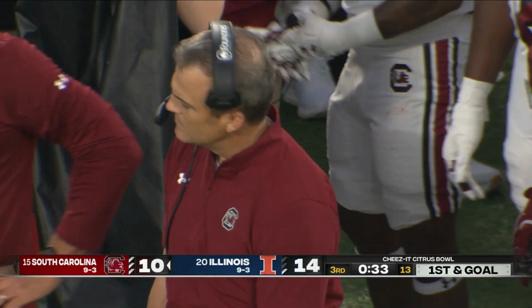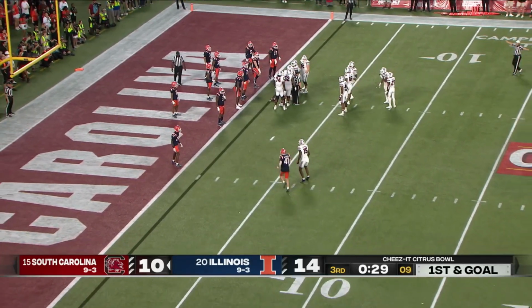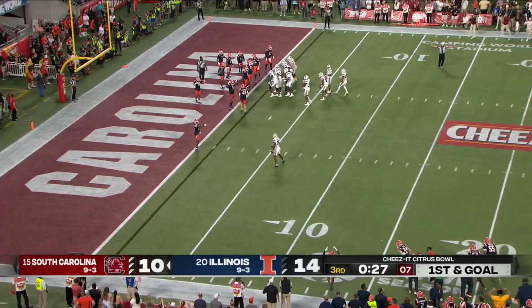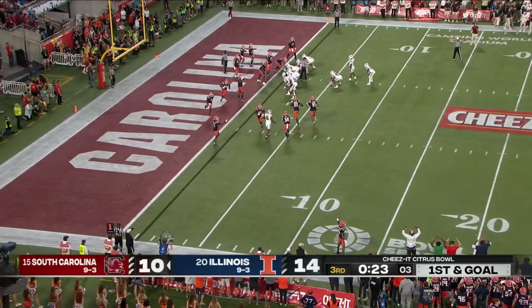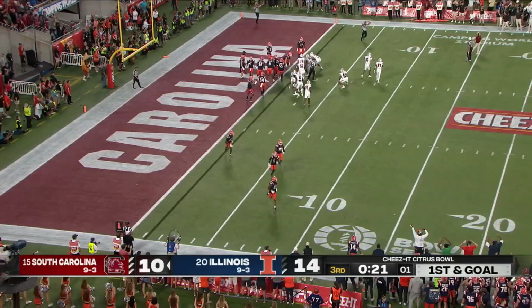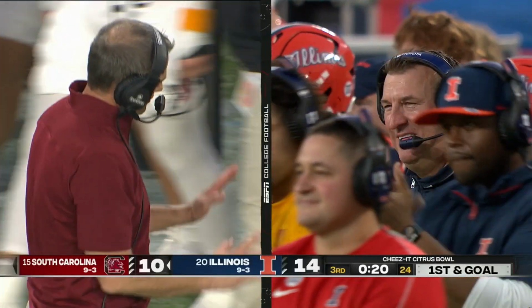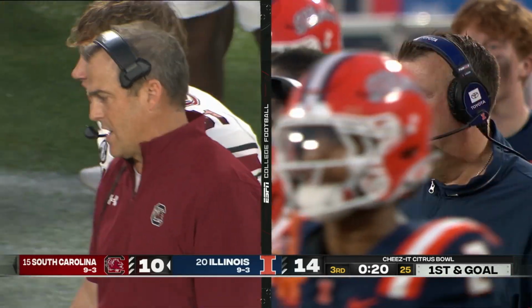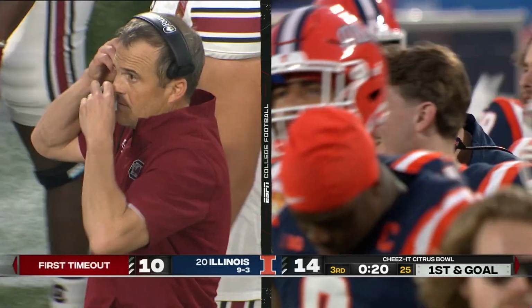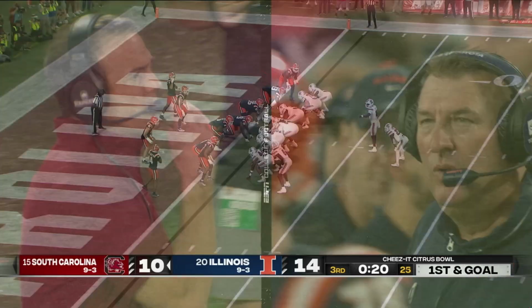Play clock below 15. And a perturbed head coach Shane Beamer at the moment, albeit his team at the 1-yard line. And here come more defensive substitutions from Illinois. And a whistle and a timeout. Brett Bielema is smiling. South Carolina, their first of the half. 30-second timeout. It feels like Brett Bielema is in the head of Shane Beamer a little bit.